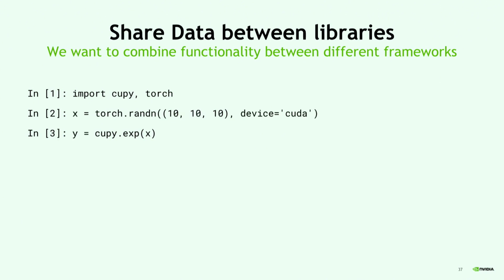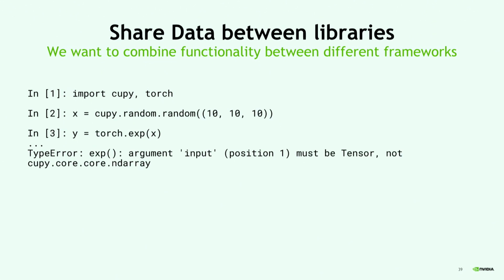If we do the same thing with, say, two deep learning frameworks like CuPy and Torch, or TensorFlow and Torch, or whatever you like, we'll get a type error. CuPy does not understand what a Torch tensor object is. If we switch them, so now we're creating a CuPy array and calling a Torch function, Torch also doesn't understand what a CuPy ndarray is. This inability to mix and match stops us from being able to pick and choose our functionality. We have to stay either in Torch land or in TensorFlow land or in CuPy land, and we're forced to build on one of those stacks.